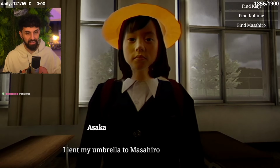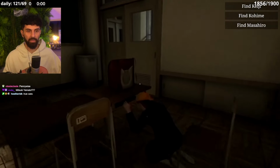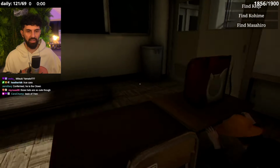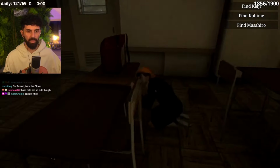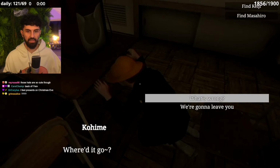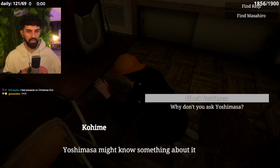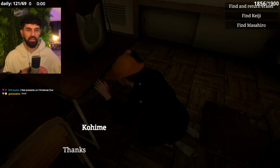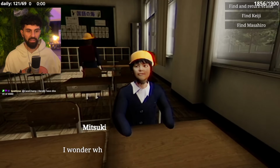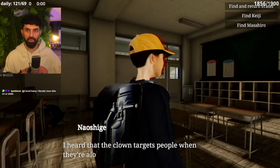Asaka, I lent my umbrella to... Okay. I haven't got it back. Wait. That's one of the people we need to... What is that? Why does that look like a toilet? Oh, it's the back of a backpack. What are you up to? That's odd. Where'd it go? What's wrong? I'm looking for my eraser. Okay, let's help Koheim find the eraser, because otherwise the other option was, oh god, that we were going to leave them behind, and I don't want to do that.